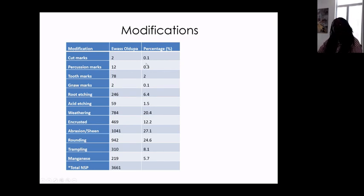We found 2 cut marks, which was really cool because in most open air Pleistocene sites, it's really difficult to find, identify, and ascertain these cut marks. We also have some percussion marks present, but I would like to draw your attention to the abrasion and the rounding. This is the most dominant modification.